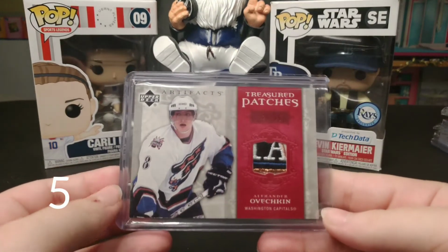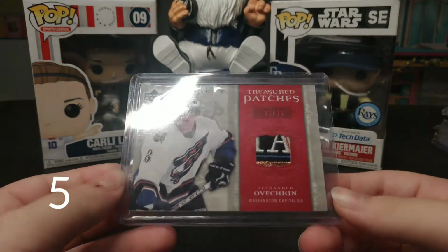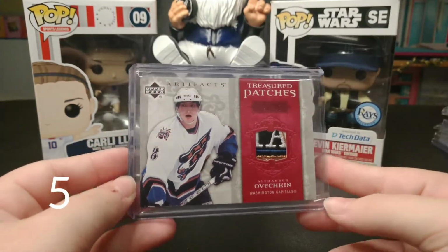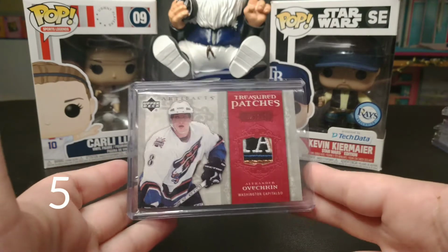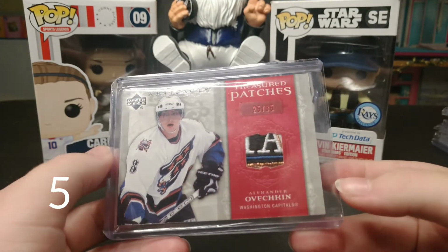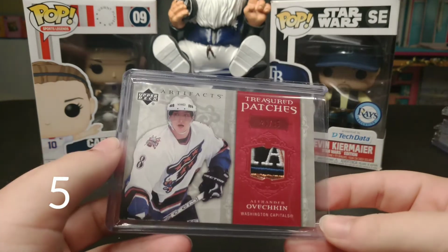It's an Alexander Ovechkin Artifacts Treasured Patches out of 35, game-used Capitals logo patch. Again, just another super, super sick card that I don't think will pop up very often. A lot of times these kinds of cards end up in collections and you never see them. And I picked this up at the Philly show.